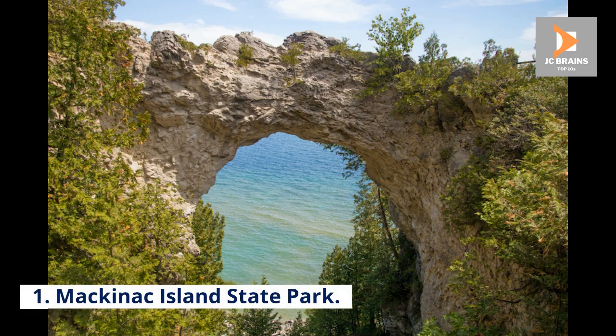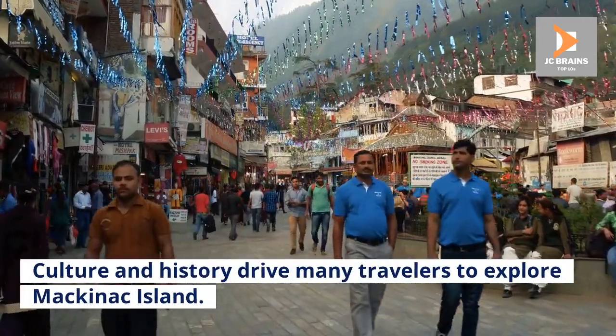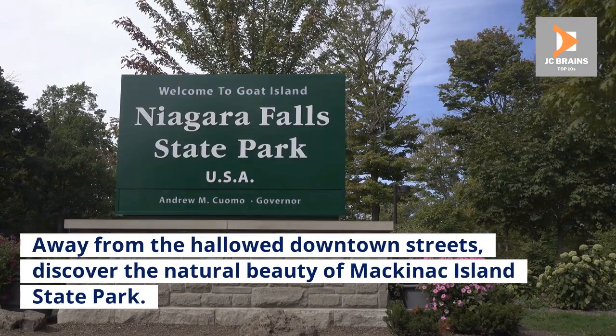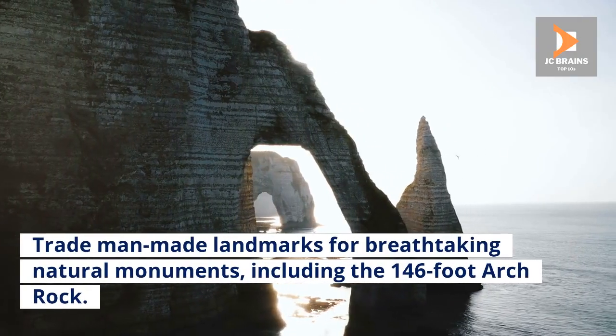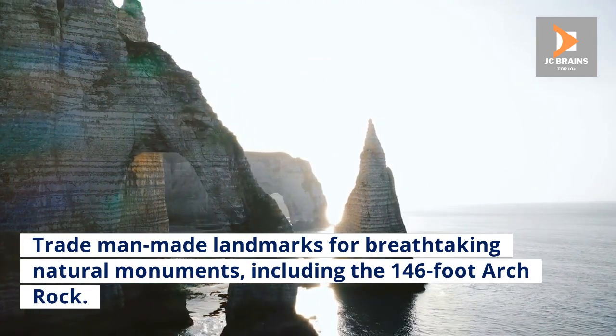1. Mackinac Island State Park. Culture and history drive many travelers to explore Mackinac Island. Away from the hallowed downtown streets, discover the natural beauty of Mackinac Island State Park. Trade man-made landmarks for breathtaking natural monuments, including the 146-foot Arch Rock.